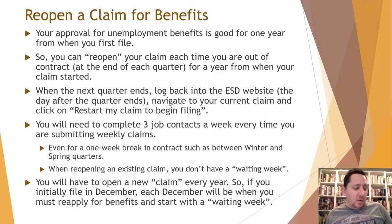So what that means is, again, let's say you start your claim in the summer, you have several weeks where you collect unemployment, you go back to teaching in the fall, you teach until December, you open that claim back up in December, and you can collect unemployment for the weeks that you're out between the 2 quarters. So it's usually 3 weeks between the fall and the winter quarters, so that's 3 weeks that you can collect unemployment during that time period.